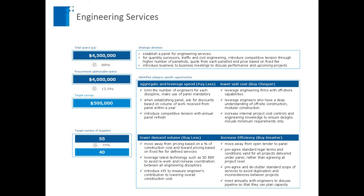Lower the demand volume and buying less. In this case, it's all about taking the incentive away from the service provider to charge you more, or actually to work more. So when you think of an engagement based on a times and material basis, for example, you give the service provider all of the incentives to work more, and therefore to increase their revenue by charging you more. Going more towards a fixed fee takes away from that. So you're now incentivizing to do less. And that will then ultimately bring down your cost and implement the buy less spend lever.